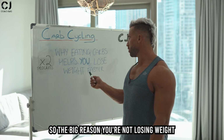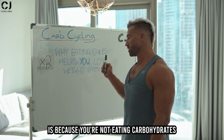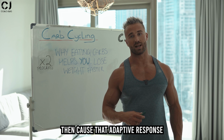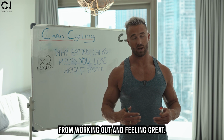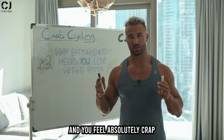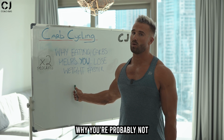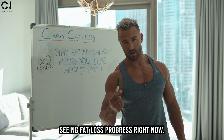So the big reason you're not losing weight the way you should be is because you're not eating carbohydrates the way you should be eating to then cause that adaptive response from working out and feeling great. If you're currently on a diet and you feel absolutely crap and you're not eating carbohydrates, this is one of the big reasons why you're probably not seeing fat loss progress right now.